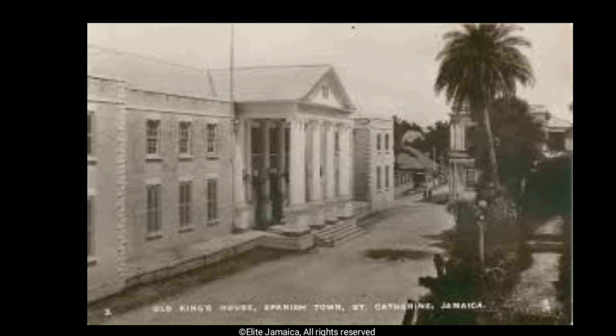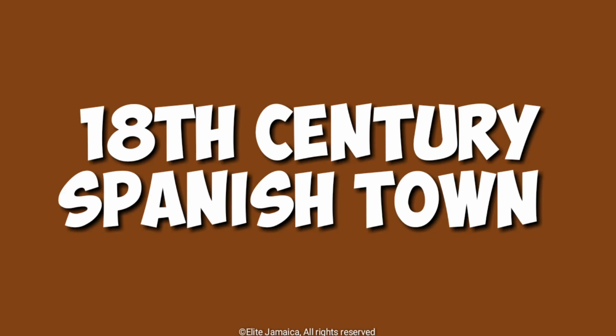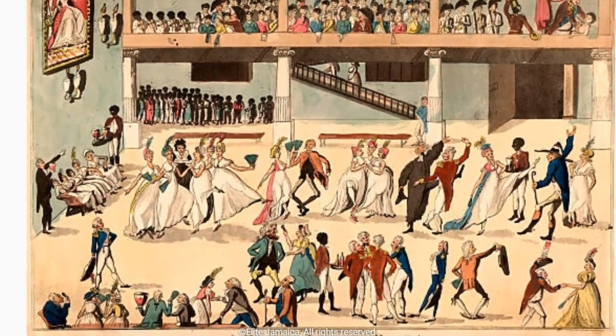One story holds that a passage connected King's House with the Assembly, another connected it with the river. 18th century Spanish Town. In the 18th century, Spanish Town was a hub of activity. The following are some of the notable events that took place in the town.